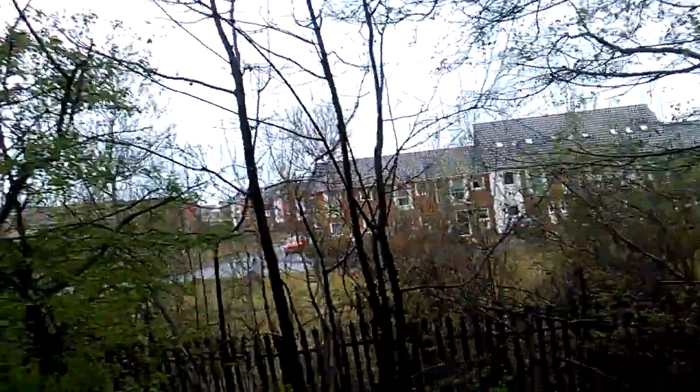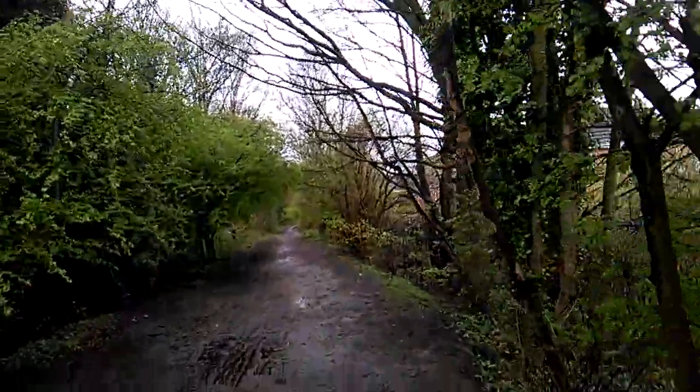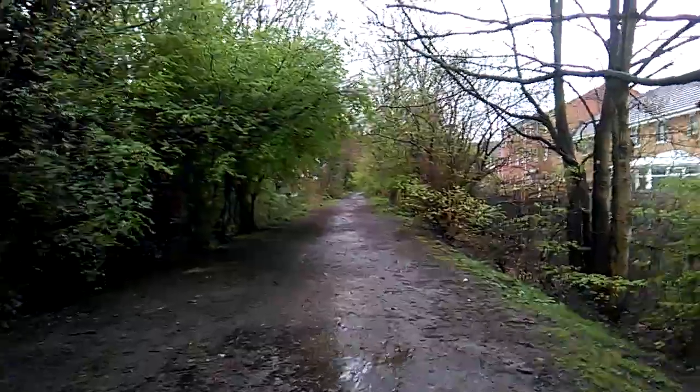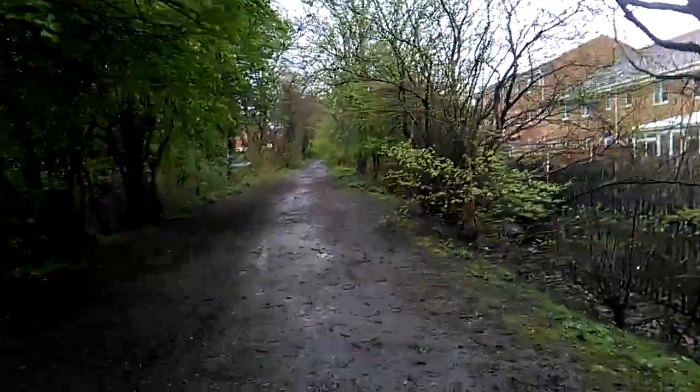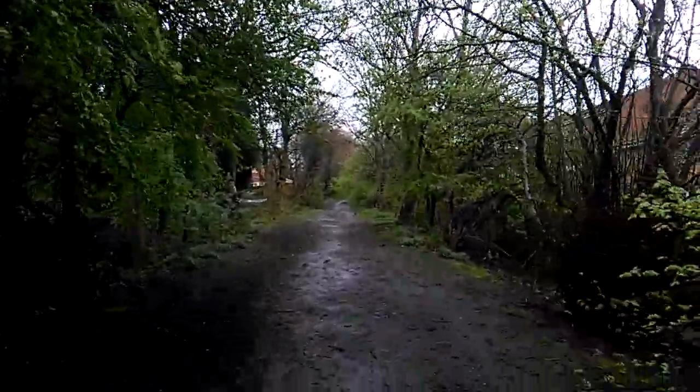New housing, where the gas meter used to be. Apologies for any wind, it's not the best day for a phone camera. It's nice though, it's nice. Tranquil.